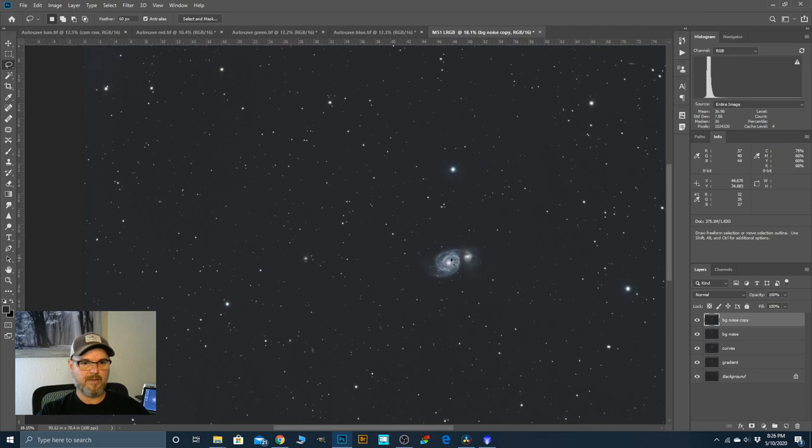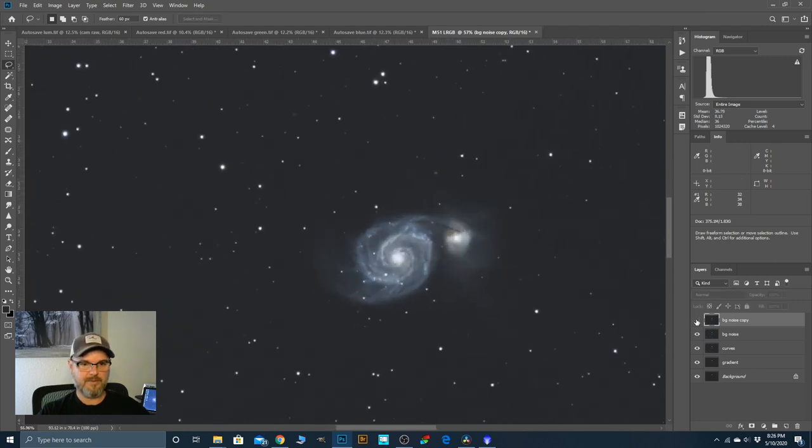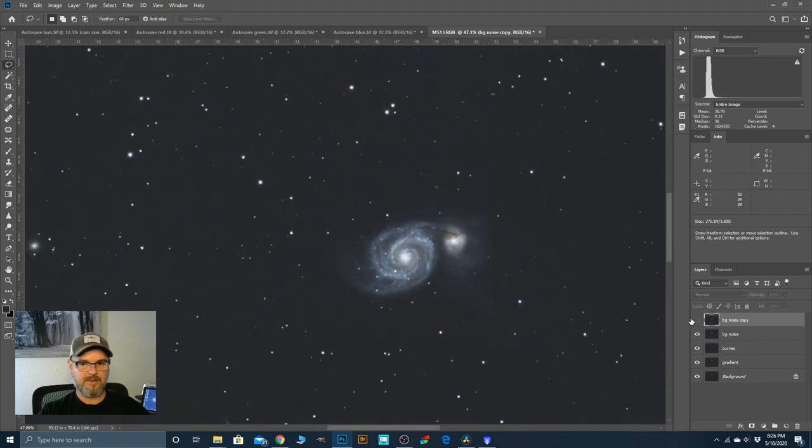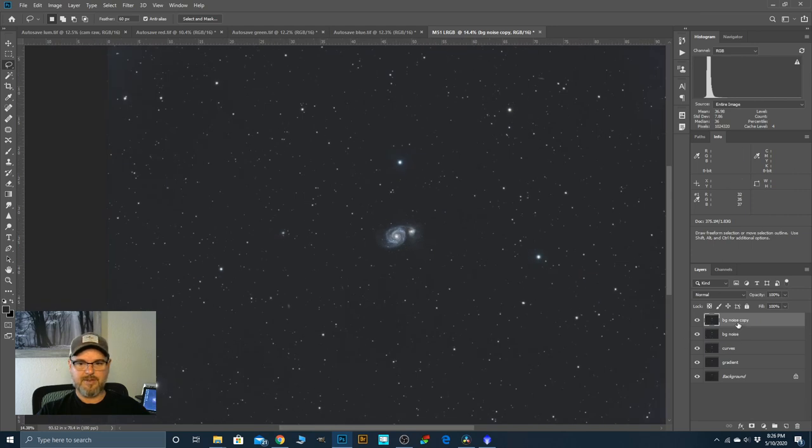Cool. But what it did is it smoothed everything, you know. See, we lost some of our detail. And all we want to do is affect the background right now. So let's apply a layer mask to that. That's a little circle right here.